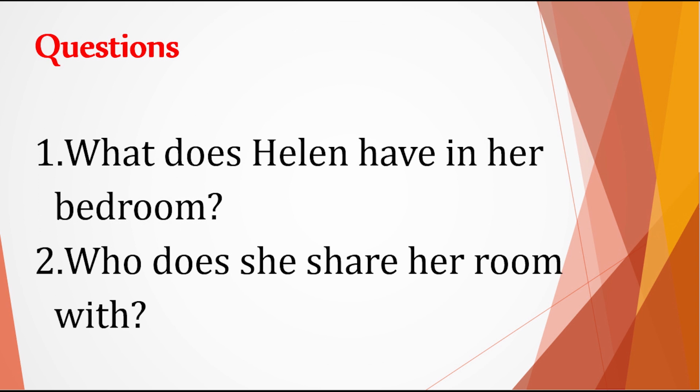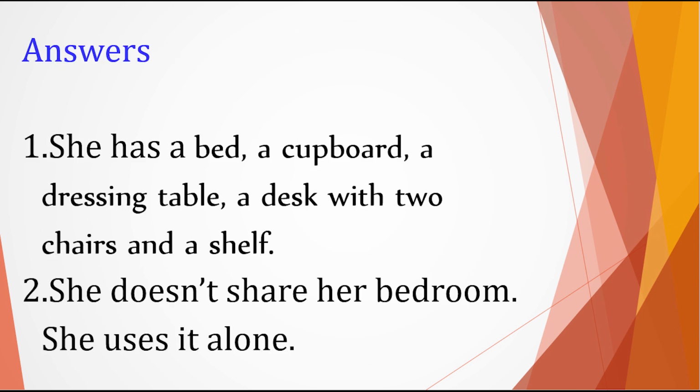Okay. She has a bed, a cupboard, dressing table, a desk with 2 chairs and a shelf. She doesn't share her bedroom. She uses it alone.